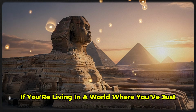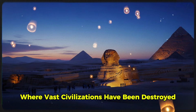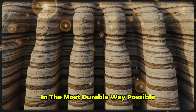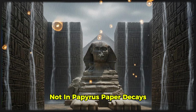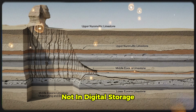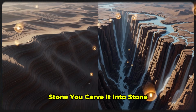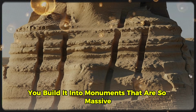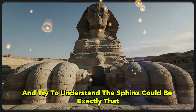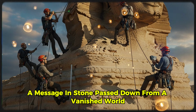Think about that. If you're living in a world where you've just experienced a cosmic impact, where vast civilizations have been destroyed, where knowledge has been lost, you might decide to preserve your most important information in the most durable way possible. Not in papyrus. Paper decays. Not in books. They burn. Not in digital storage. It requires electricity and technology that can fail. Stone. You carve it into stone. You build it into monuments that are so massive, so impressive, so permanent that future generations will study them and try to understand. The Sphinx could be exactly that. A message in stone passed down from a vanished world.